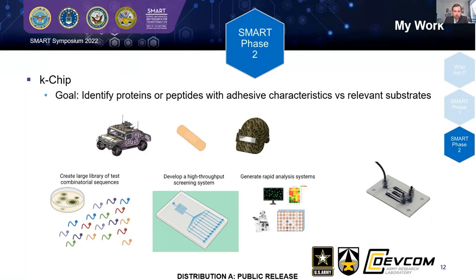So using the existing protocol, my colleague from WMRD was able to purchase a commercial, off-the-shelf chip that could run a single condition screening, a single assay at a single time. Where I come into play is I developed the diversity and testing component. As you can imagine, large diverse libraries can benefit from higher throughput screening modalities. My colleagues there developed a large library of test combinatorial sequences, think in the hundreds of thousands to millions, and each individual sequence needs to be screened for binding properties.